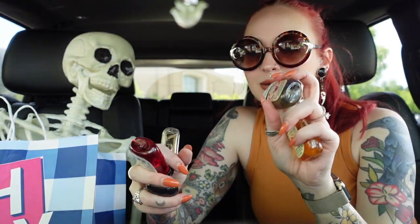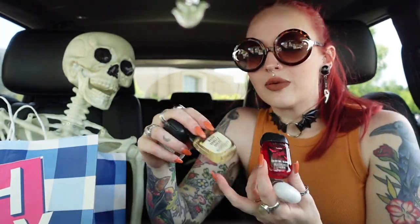But I did get some hand sanitizers. I got 4 candles and then I got a mini spray to keep in my purse. I did get cranberry peach, marshmallow pumpkin latte, vampire blood, warm vanilla sugar, and into the night, which I might start with that one since it's not really fall.